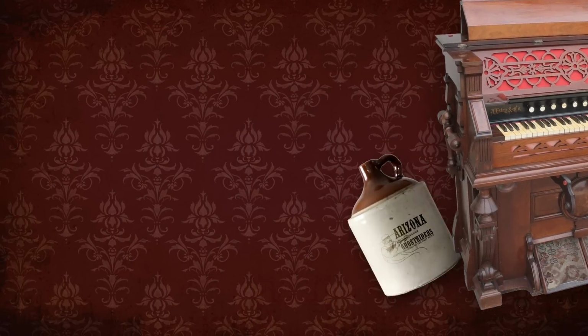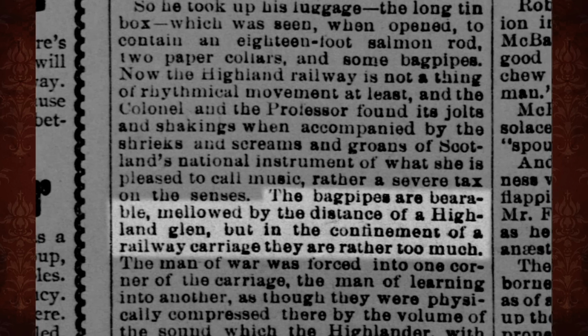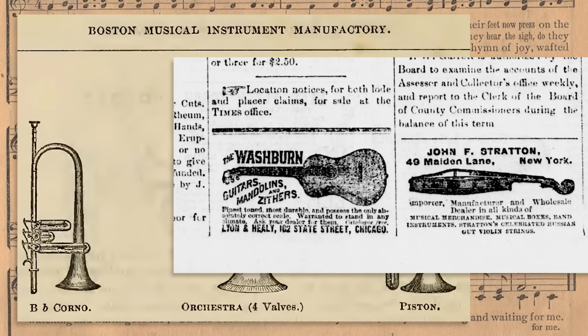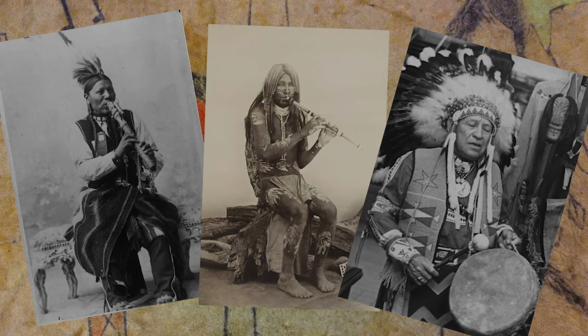Cornets, mandolins, all sorts of drums, bugles, organs, woodwind instruments, and even bagpipes. The Boston Musical Instrument Company, Washburn, and Stratton are just a few of the manufacturers that were producing numerous instruments in the 1880s. The Native American cultures played instruments made from materials in their environment.